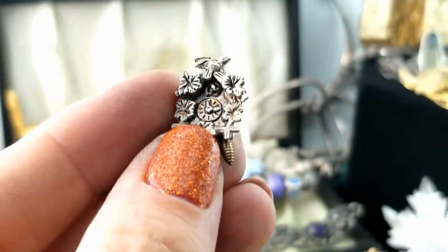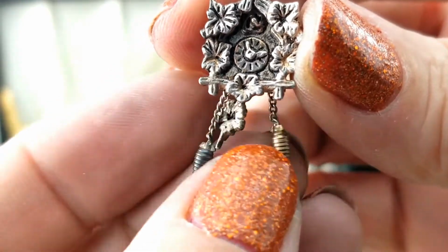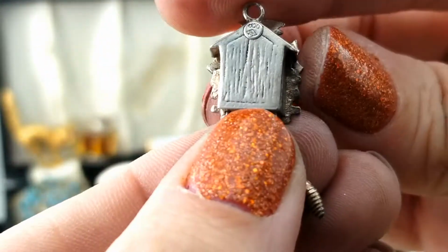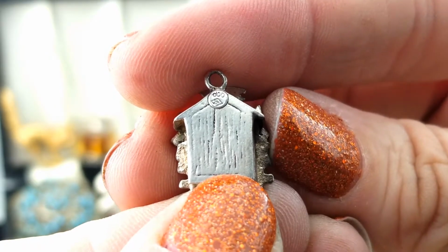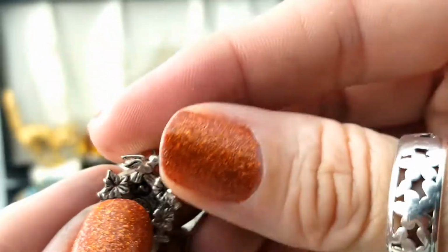Let's have a closer look. But nonetheless, that is super sweet and little. So little, it's like my thumbnail. Here's the back. 800. They even took the time to put like a wood grain texture back here. That's really cool. I appreciate that.